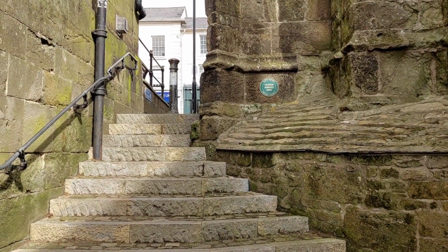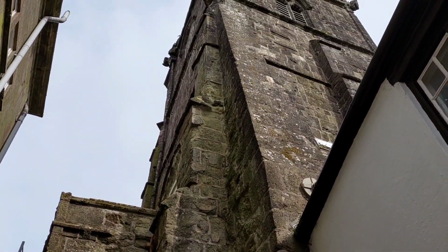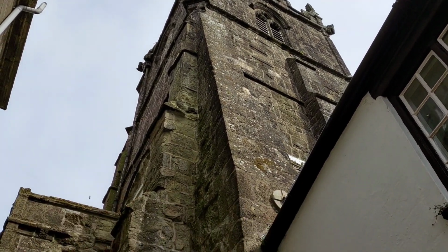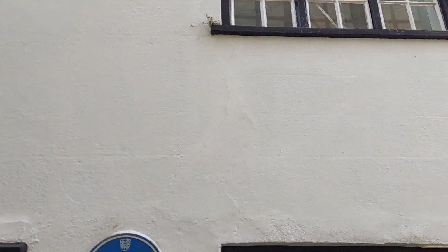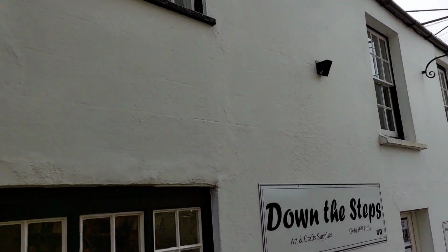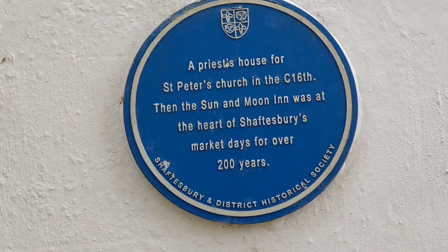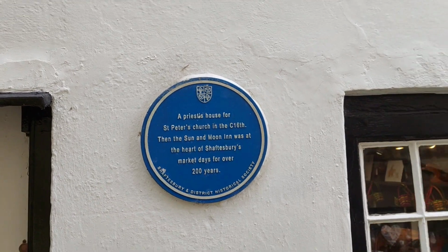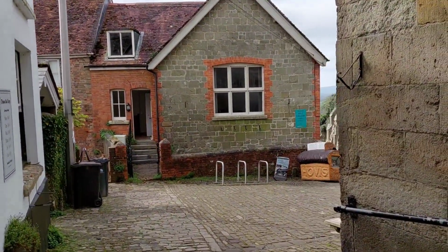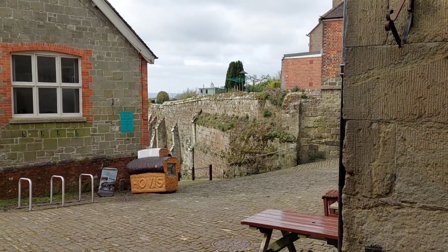So there we've got steps going up between the town hall and St Peter's Church to the high street. There's the tower of St Peter's Church, and next to it, this white building here. It's now an arts and crafts supply place, but as you can see from here, it used to be a priest's house, and then the Sun and Moon Inn. And obviously, just down this way, this is the top end of Gold Hill. Got the old Hovis line there, model of it.